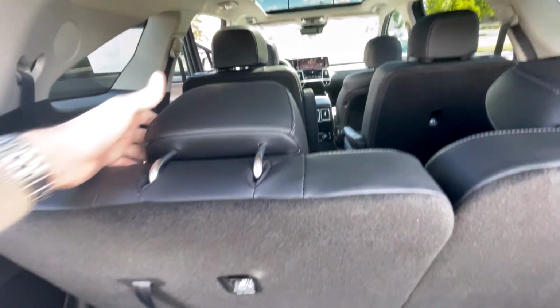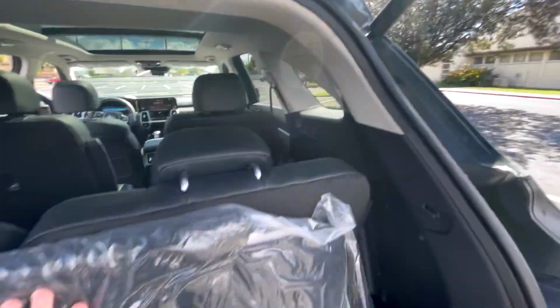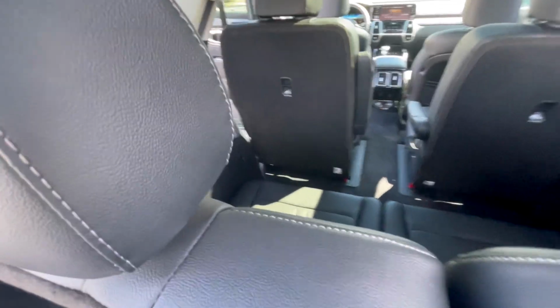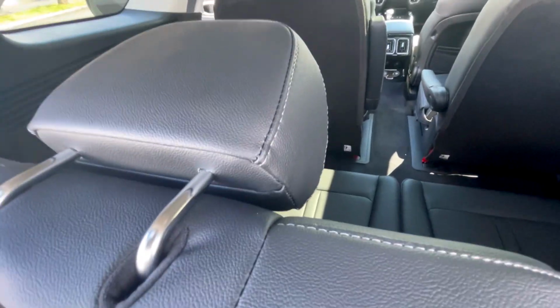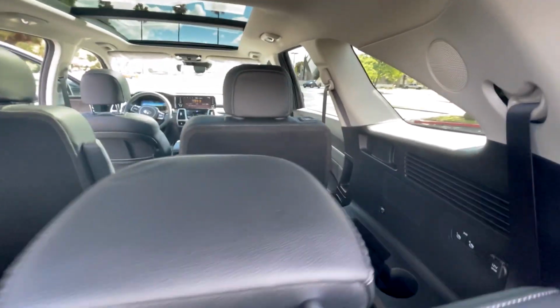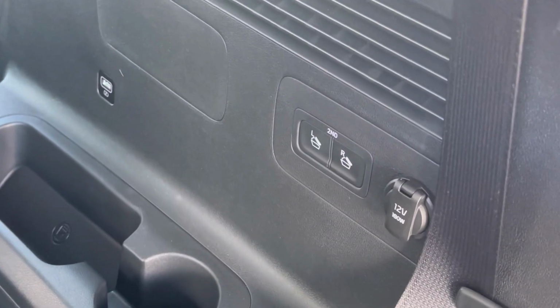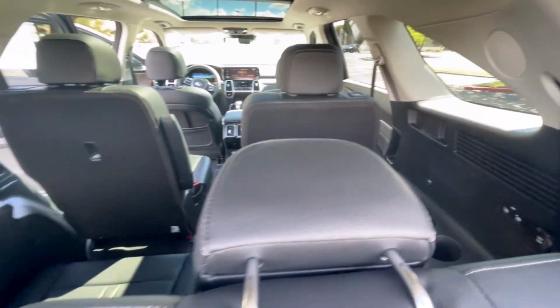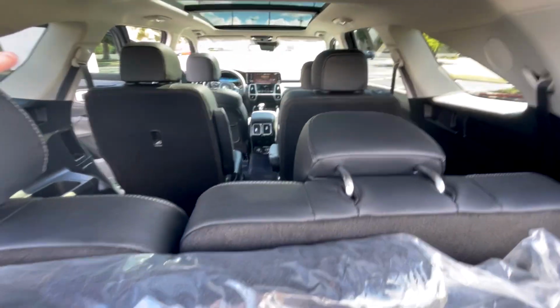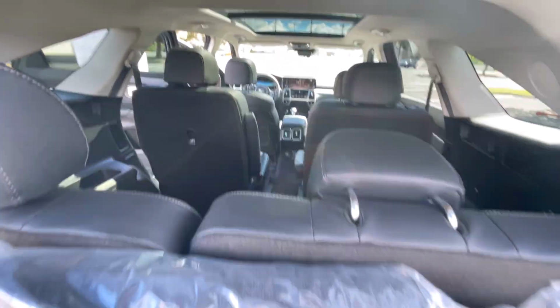Other than that, the rear seats are retractable. You just pop it up like that and you can flip up the headrest. And then they drop just the same. You pull it and they fall down like so. What's nice is you can actually control the middle captain chairs using these buttons right here. So if you're loading in something from the back and you wanted to drop the middle one so you don't have to climb around to push them down yourself, you have the option to do so.